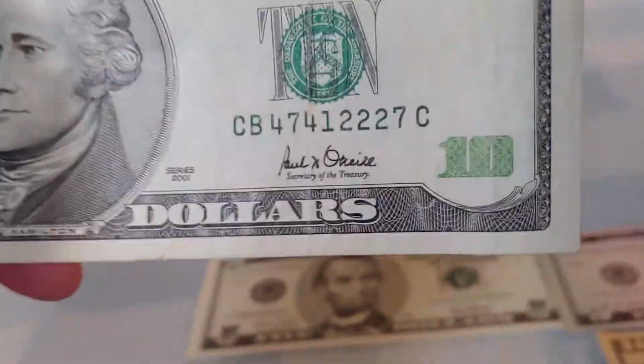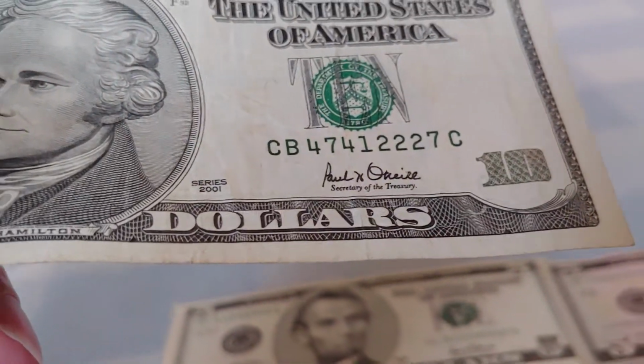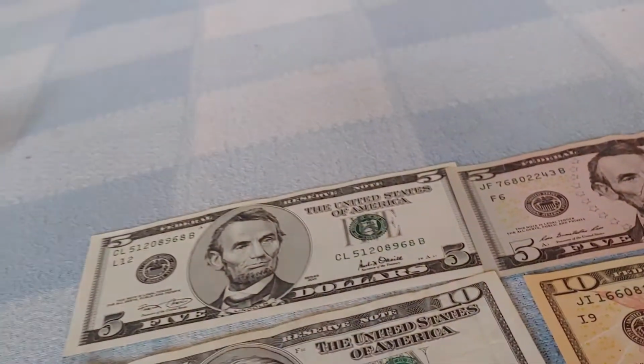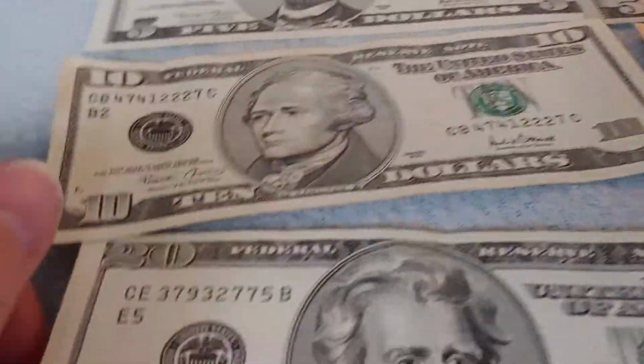There's also, however, for everything except the $5, a different color ink, which, looked at straight on, is obviously green. Look at it at an angle, and it's kind of dark and obviously not so green. So that's kind of cool. And as we go up to the next denomination, 20.